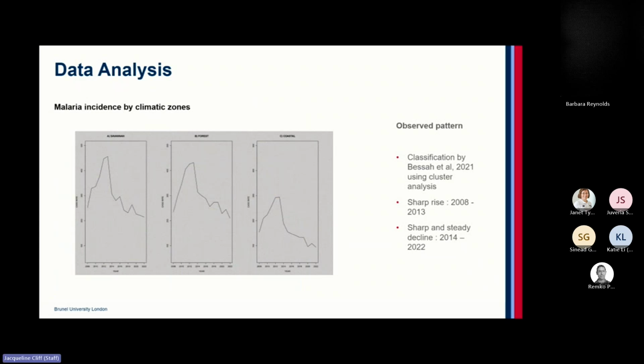And so we moved on to look at the malaria case rate according to these zones. And what we did was that of the 261 districts, we picked the geographic locations that fall under these zones, and then we put the totals together, and then found out what the malaria case rates looked like around these zones. And we see the same pattern also repeat itself across all the zones.